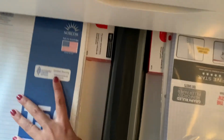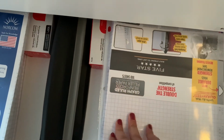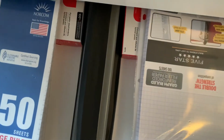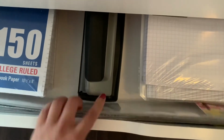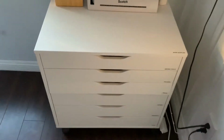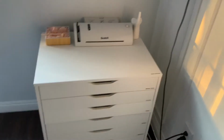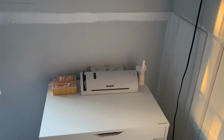Now this last drawer has all of the extra line paper packs and graph paper, the hole puncher, and because I am a teacher, I also have my extra borders there. Now this one is also from IKEA, it's just a larger unit for drawers.